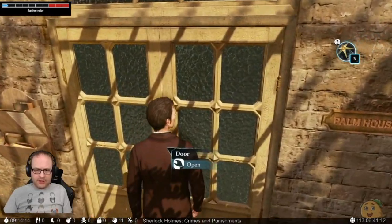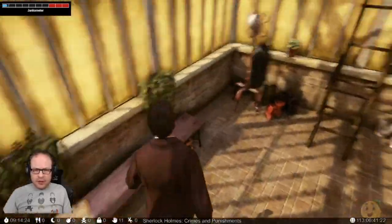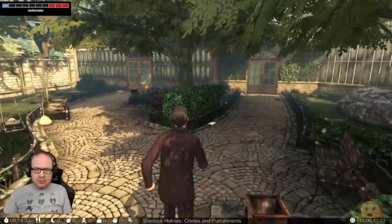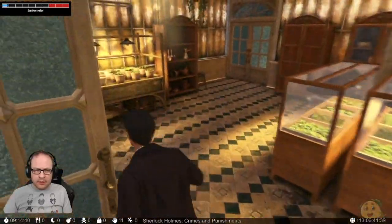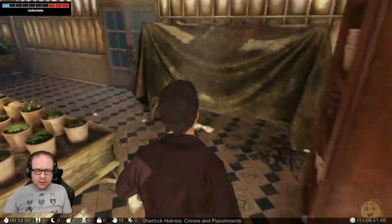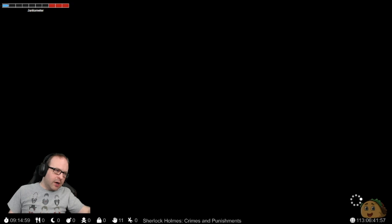We got more stuff. Wait, we don't need to go through here. We can just get there through the... we don't have to do all this maze. We don't have to go through the maze. We can just come over here. Can't we? Maybe not. We do kind of have to. Oh no. This is the nursery. We can go through the nursery. That's where the bust is right there. And talk to Margaret White.